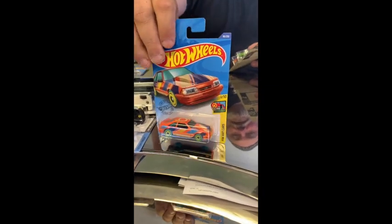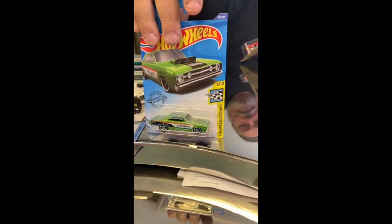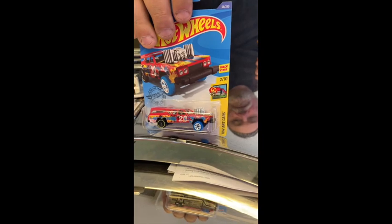What do we got? Oh, yeah. Some cool ones. All right. Now, the square body. Look at this. The Fox body. Mustang shows up. 992 Fox body. Mustang. Beautiful in the Art Car series. And then, we got the Dodge Dart. Pretty cool in the speed graphics. A little bit of a cruiser bruiser. A little bit of gasser action.